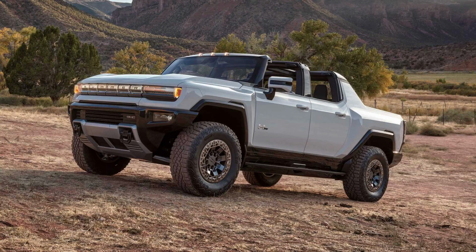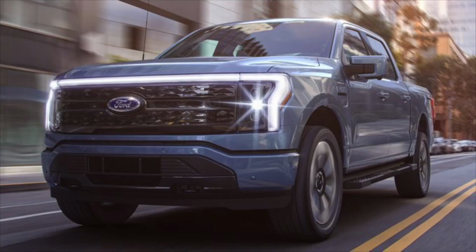That is hella low. In comparison, just to give y'all some numbers, the Hummer EV gets about 329 on a single charge. Remember what I said earlier, that vehicle weighs 9,000, like 54, 56 pounds. It can get 329 miles. The F-150 Lightning can only get 230 on the standard range and 300 max on the extended range.